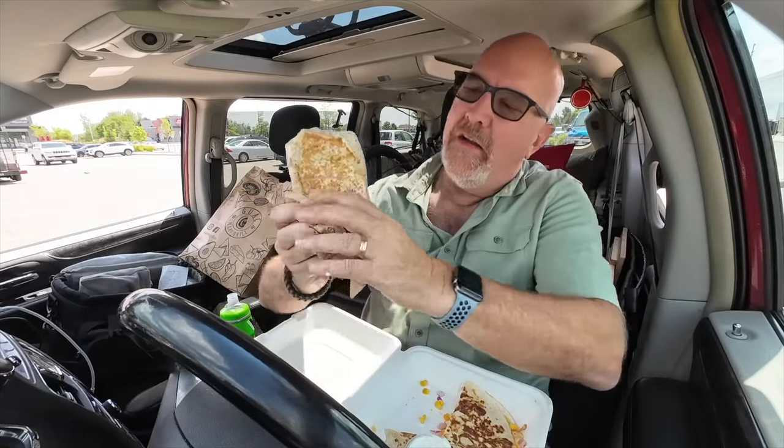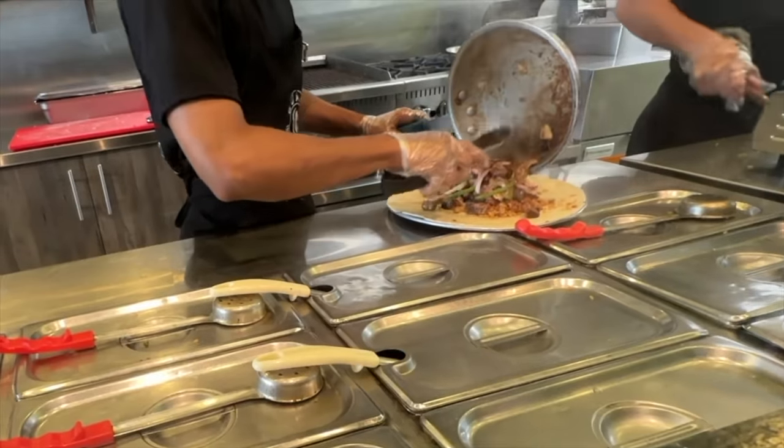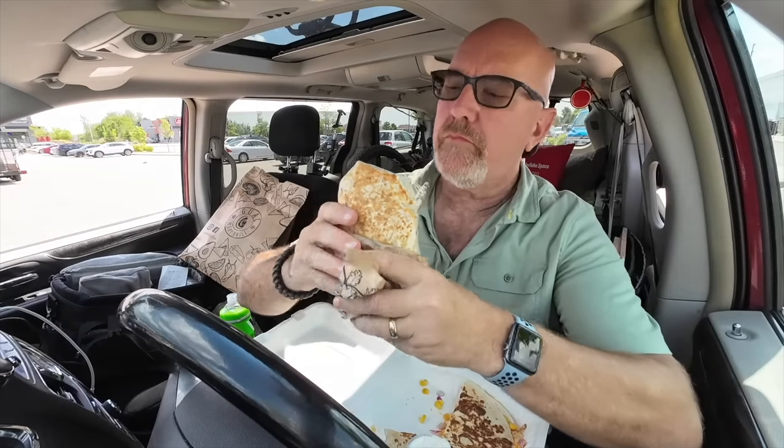Chipotle steak. Oh, you see it coming out of that pan? Cheers, guys.